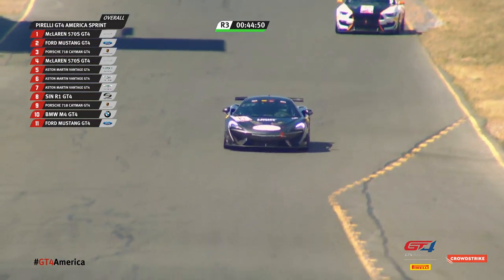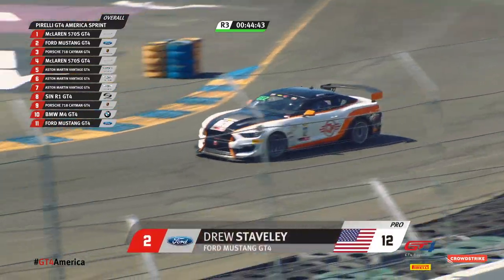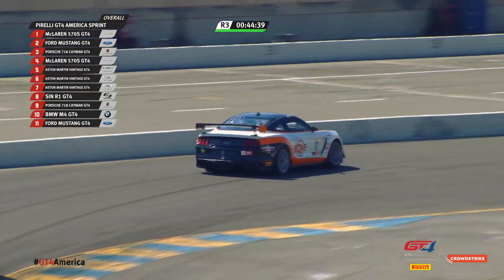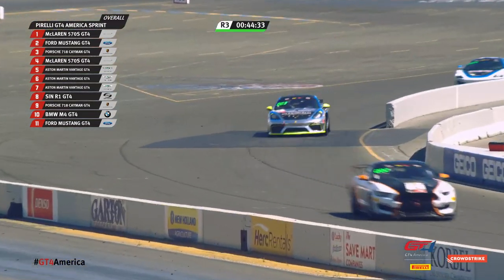Yeah, healthy gap there back to Drew Staveley, and now he can just focus on managing the tires. Yesterday, we thought he was managing it really, really well, but about a second to a second and a half, and he said, I was driving absolutely flat out, but just trying to keep some tire underneath him. This race circuit is super abrasive, so it will wear the tires out if you abuse them early.